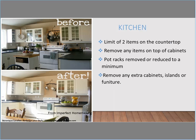The example here is a person who had a blender, a toaster, their spoons, their knives, all these extra items. So really pare it down and try to keep a maximum of two items on your counter. Remove anything on the top of the cabinets. That drives me nuts. When people pile stuff at the top of the cabinets, remove everything there. That really makes your space look a lot bigger.